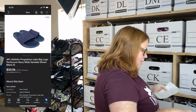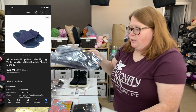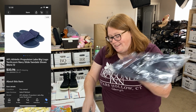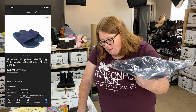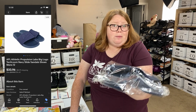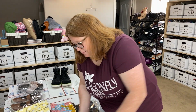This was a pretty good sale. Also from the bins, these are APL slide sandals. These retail for like $120 for a pair of slide sandals. Anyways, I paid $1.37. This pair sold for $33.96 plus ship, and it has some decent wear to them, you know. So, like they've been worn and still sold for that much. Those are under a pound.